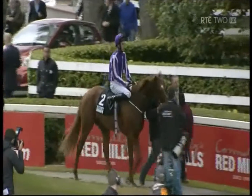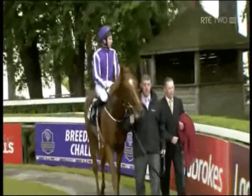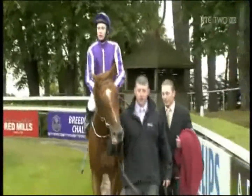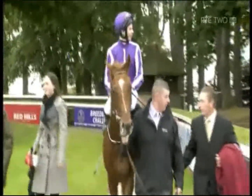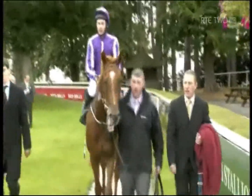And like all good horses, I mean, Galileo, when he was a 2-year-old, he could win around here over 7 furlongs and a mile, and this fella's only going to get better. I mean, what a prospect he is. Gerald Lane there leading them in, and Pat Keating on the right. Young Dunica O'Brien on the left.